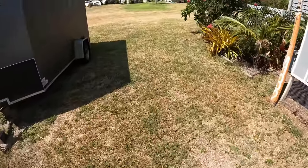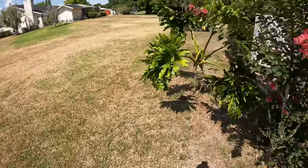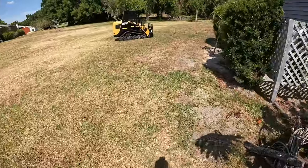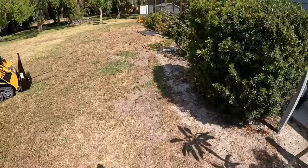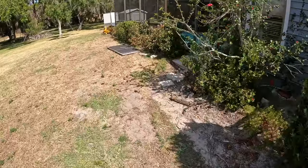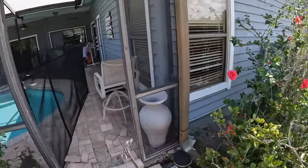So first thing I gotta do is chip off some of these thin set pavers, and then I can take some of this pool cage apart. My buddy was here this morning and told me that I can take down this whole side here.